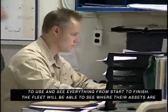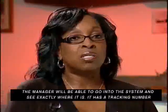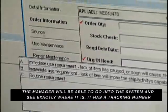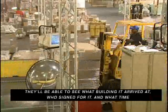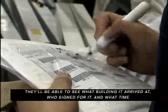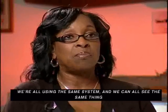The fleet will be able to see where their assets are. The manager will be able to go into the system and see exactly where it is. It has a tracking number. They'll be able to see what building it arrived at, who signed for it, and what time. We're all using the same system, and we can all see the same thing.